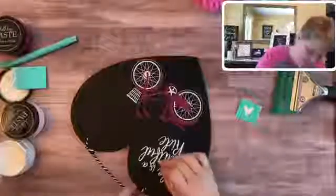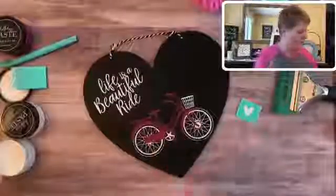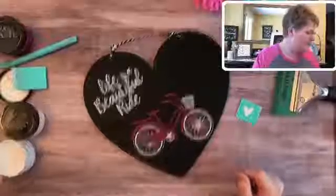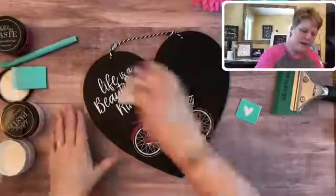So the option really is yours. You can decide if you're happy with it or not. I love the words, I love the font, but I think because it's so intricate, I don't think I'm going to be super happy with using a Q-tip this time. So I'm going to just erase it.